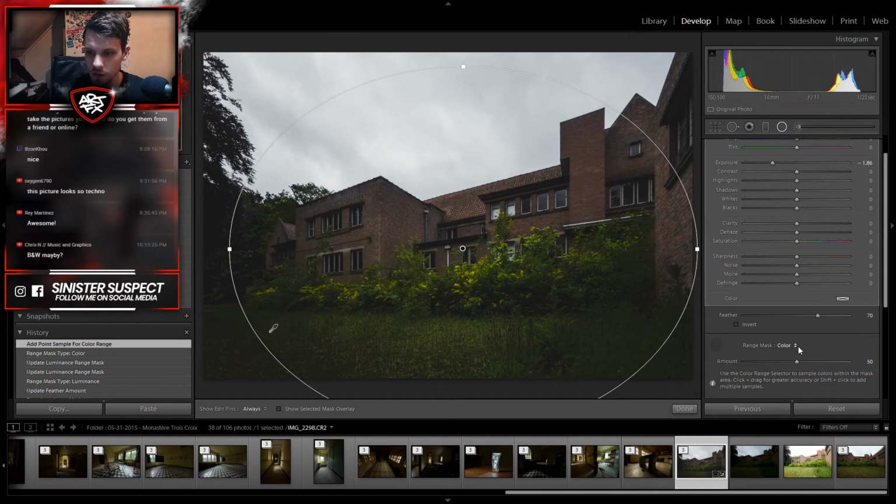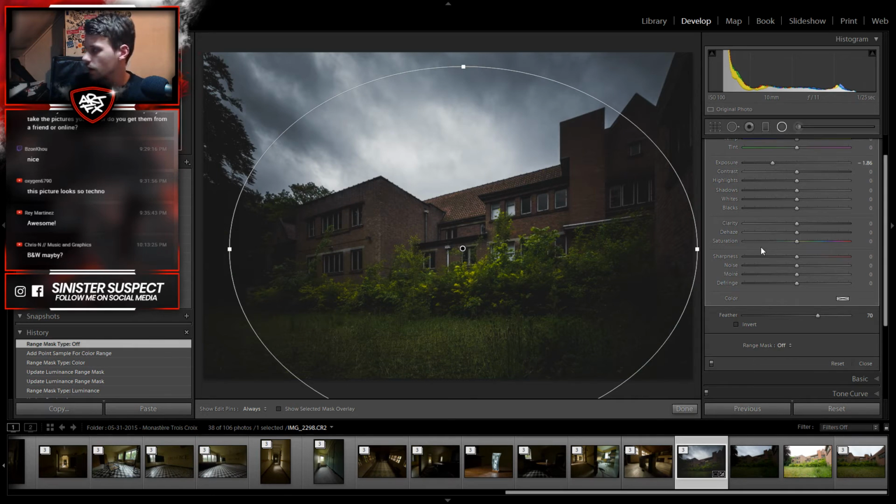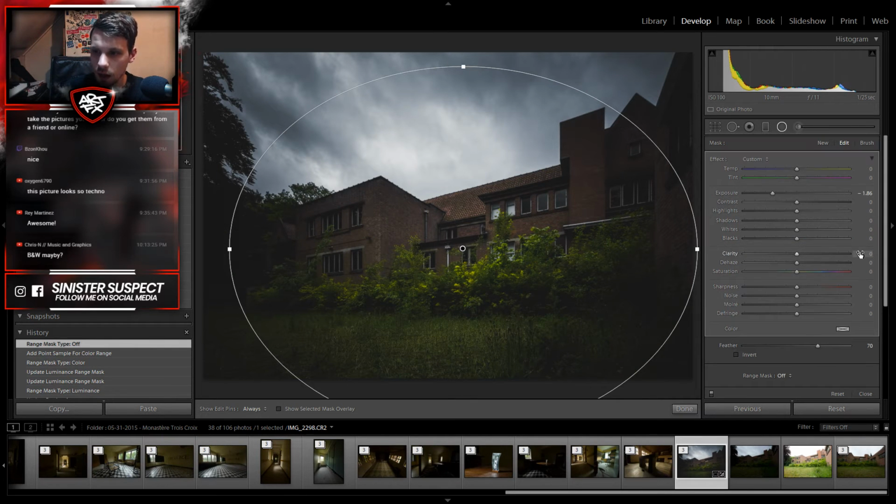Yeah, it doesn't really do a good job on this particular one. So I'm not going to do that. I'm just going to leave that on the off setting. And I'm going to use a brush with the radial filter selected. I'm going to use the brush and click on the erase brush. Don't want to use auto mask. Maybe I'll do actually.